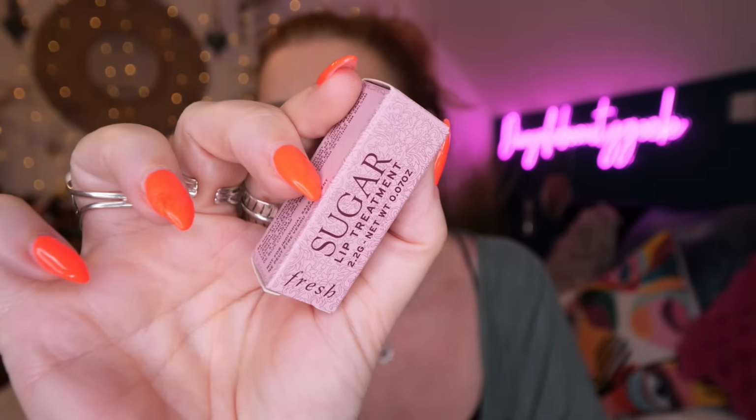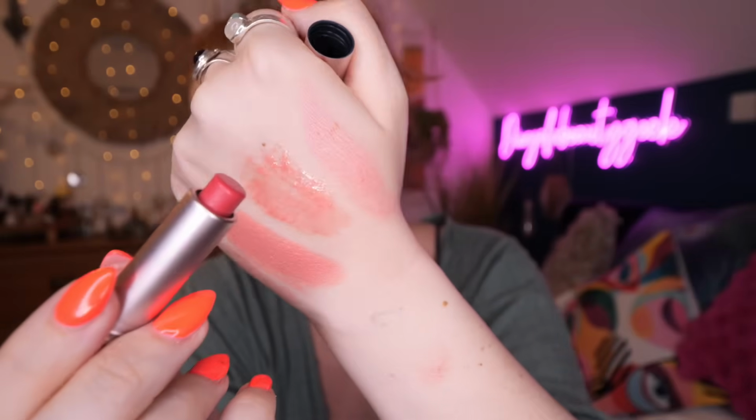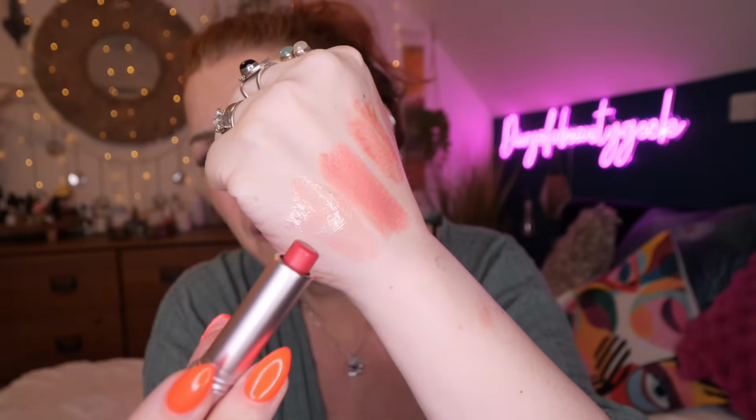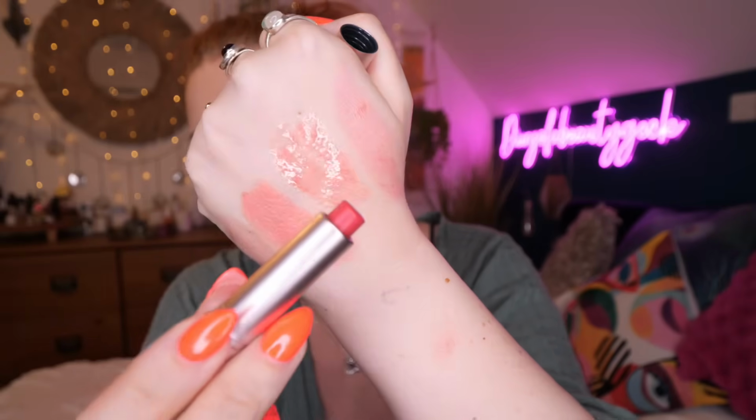What have we got? We have got Fresh. This is Sugar Lip Treatment. So this is a little mini one. It has got a shade, and this is Rose. So let's add that over here, there at the top there. So again, it's quite sheer with a bit of a tint, a little bit more than the oil down there. But yeah, so this is more of a lip balm, a tinted lip balm. So we've got a lip treatment by Fresh.